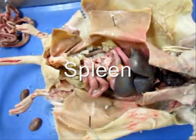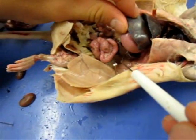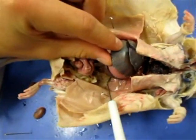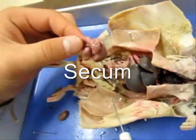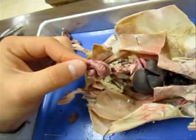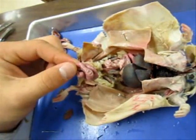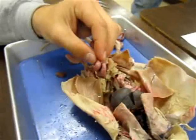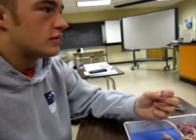The spleen is under the stomach here. It's associated with the circulatory system and functions in the destruction of blood cells and blood storage. Everyone has a spleen. And then the cecum is this little thing right here. It's a pouch that connects the small and large intestines. It's where the food is temporarily stored, and it compares to the appendix of a human. It's not really needed. They have it just because. Yeah, we don't need it.